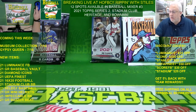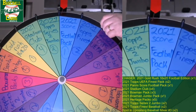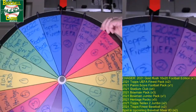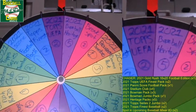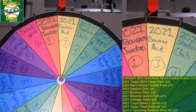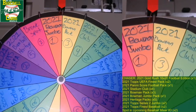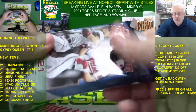But before then, we have wheel spin number two for Matt B. Let's see what we can do with this one. Before we do that, let's make sure this does not come flying off. And here we go. That gets you right here. It's on that side. 2021 Bowman Jumbo. Let's get some nice little mojo on your jumbo pack here.